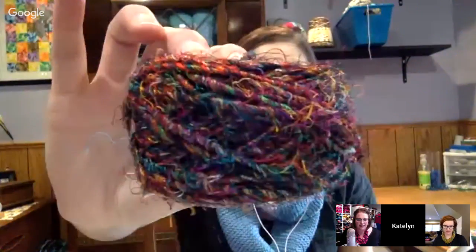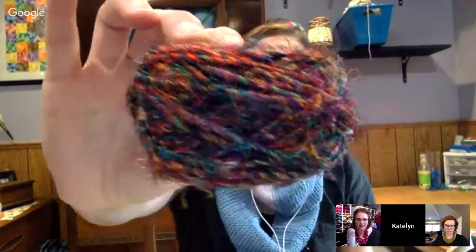Very cool. And then Kathy is asking, how soft is that banana yarn, Katelyn? I wouldn't say it's a super soft yarn, but it's not rough. I think it has to do with the way it is made. I don't know if you can see that. It's very twisted. So it's not the softest thing, but I would still definitely wear it around my neck or things like that. It's not scratchy in any way. It's just not chic sheep soft.